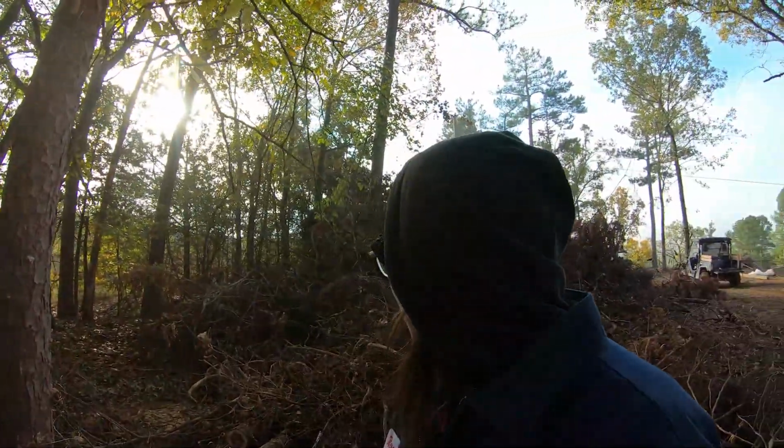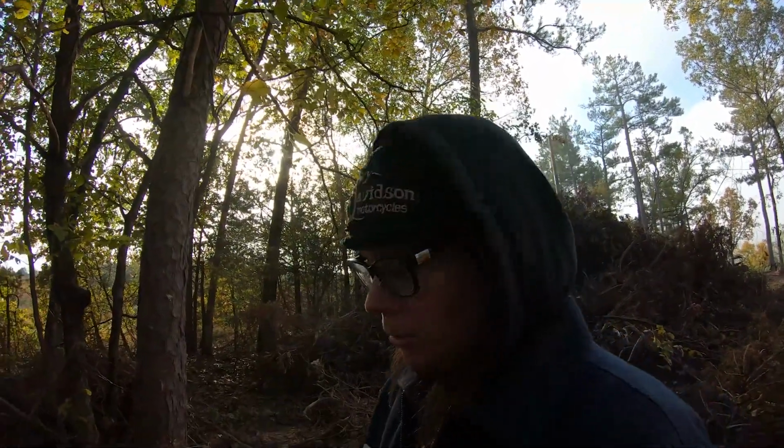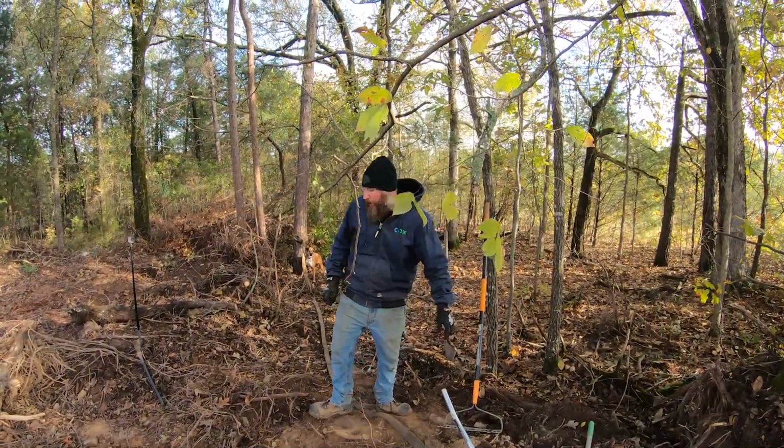Shouldn't be that hard, maybe. If there's no root ball on it, it might be easy. I just don't know how much stuff's on top of it, because it looks pretty buried in there. It is. But it's hard to tell because there's just so many trees and so much dirt, all tangled up in each other, so it's always hard to tell where the root ball is, if it has a root ball. So just kind of grab and pray.